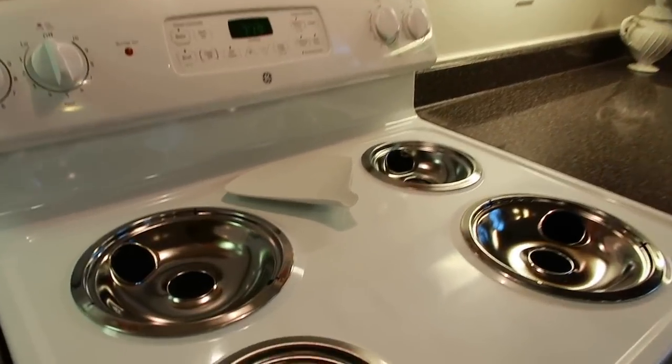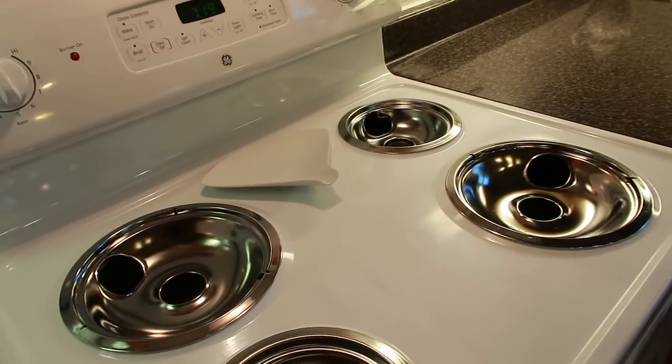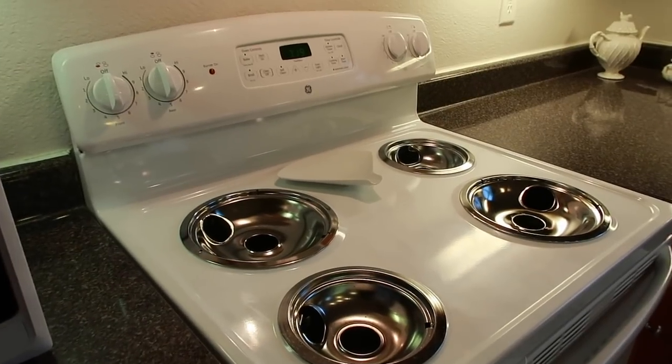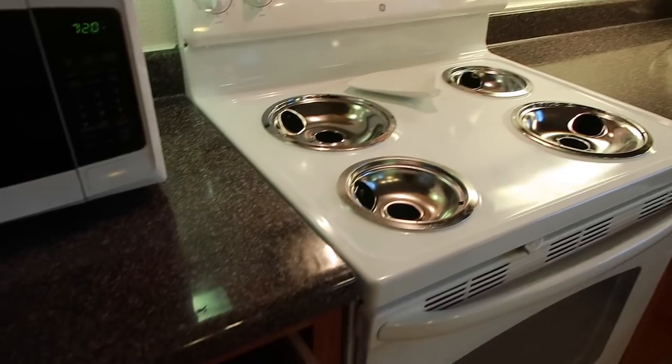And again, you may not know, but I'm gonna change out these burners. So I just put these plates there so it can be something on the stove. But yeah, I'm waiting for those burners to come in.